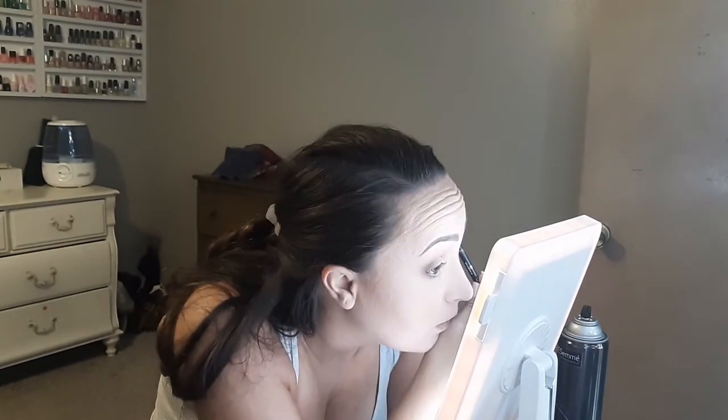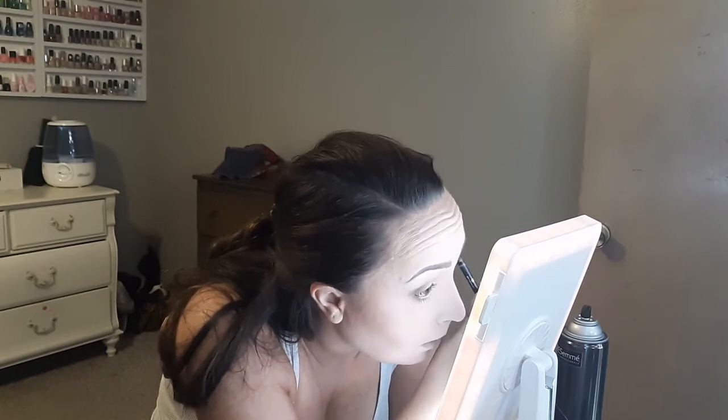After I get my contacts in my eyes, I take a sharpened black kohl eyeliner and I line my inner waterline on the top and on the outer third, I guess, of the bottom. Then I'm going to take a black liquid liner and I'm going to wing my eyeliner. And it's really hard to explain how I do this.